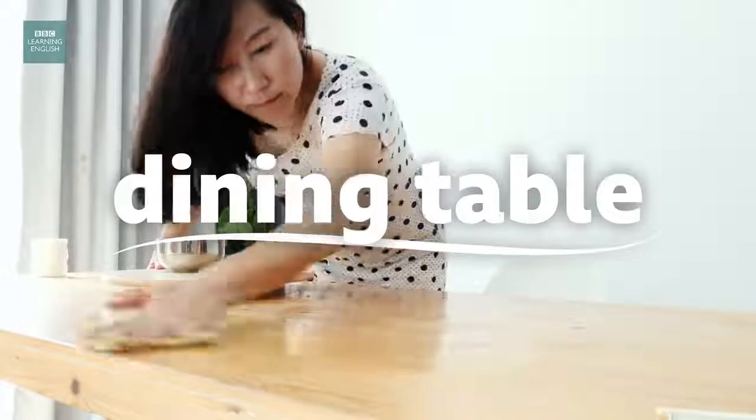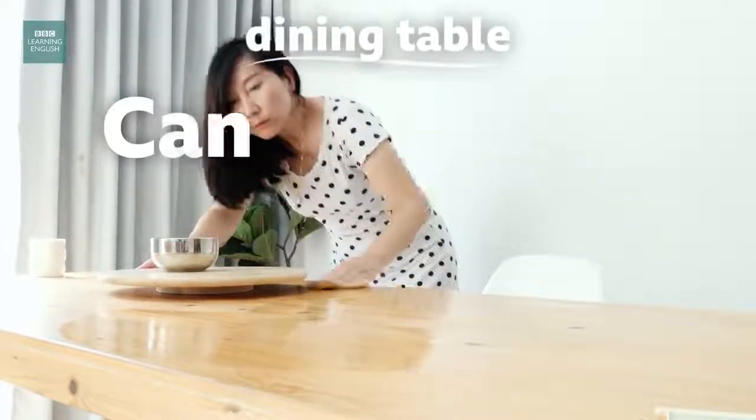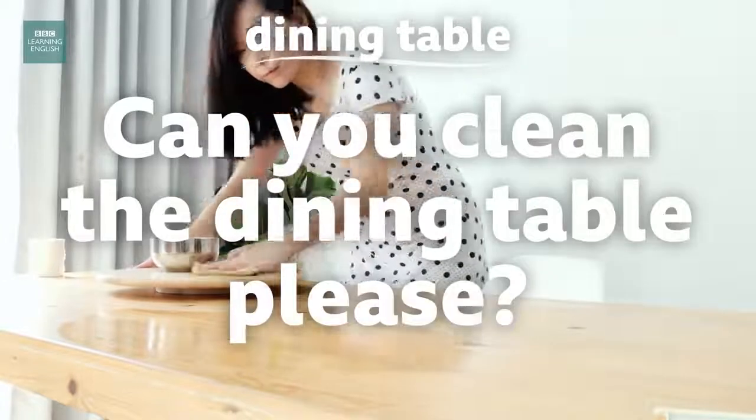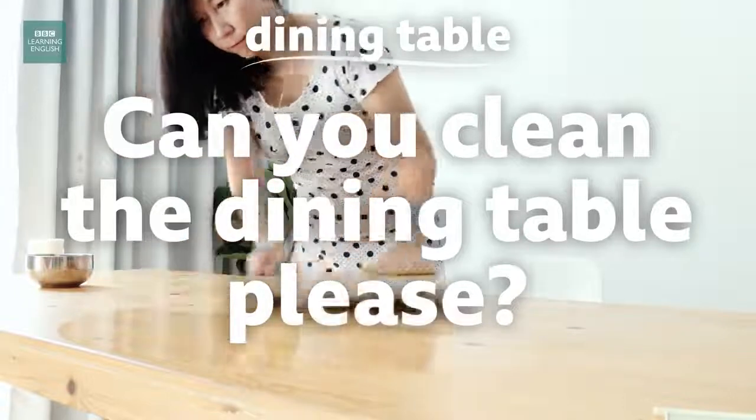Dining table. Can you clean the dining table, please?